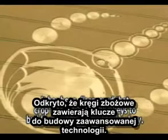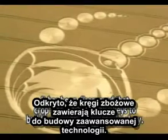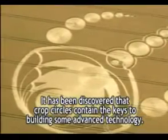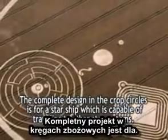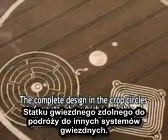It has been discovered that crop circles contain the keys to building some advanced technology. The complete design in the crop circles is for a starship which is capable of traveling to other star systems.